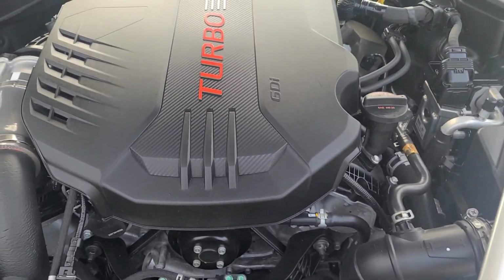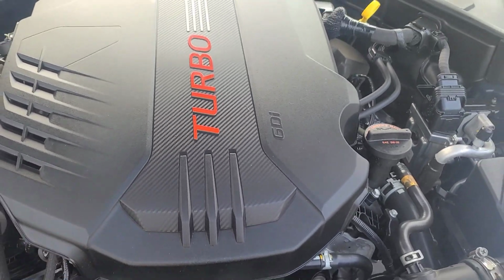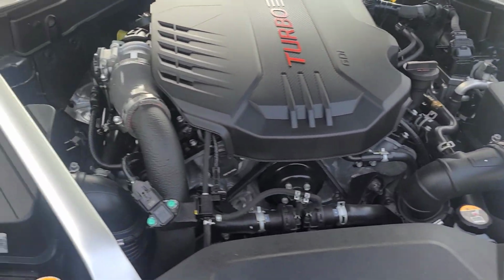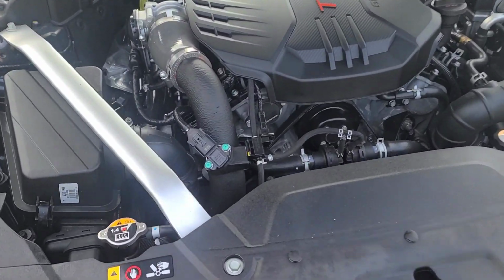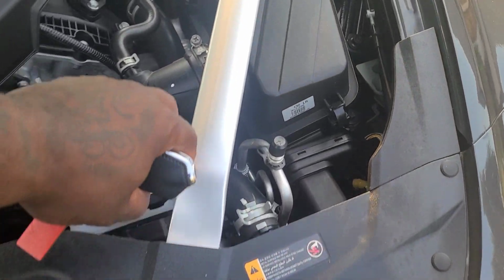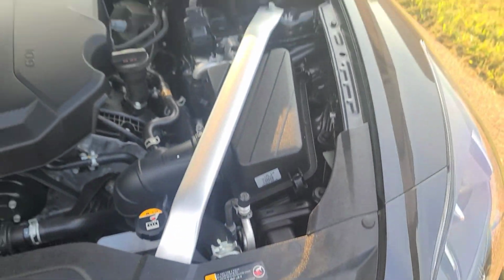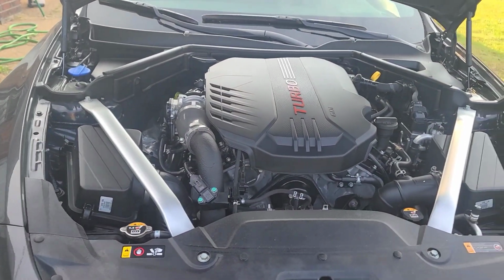Look, carbon, man, on the engine cover. But yeah, man, this is it. Crossbars. You can actually change all of this stuff, man. The crossbars and all that. I call them crossbars. They're probably motor mounts for this.